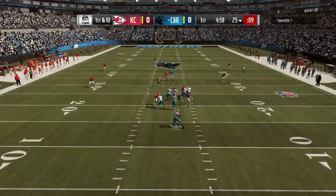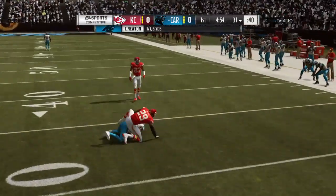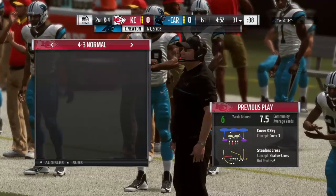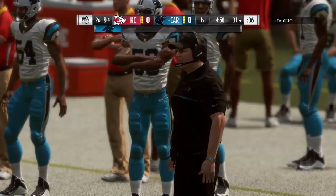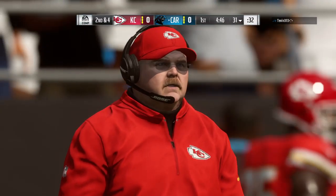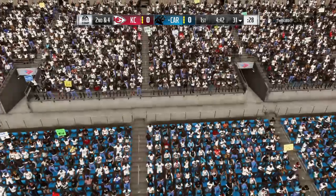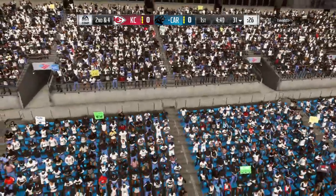On 1st and 10, Newton. Throwing right, and that's complete. And they'll take him down at the 31-yard line. A gain of 6 there on 1st. One thing we do know, he's going to get his catches. So as they move forward defensively, got to continue to focus on not giving up the big play when he does catch the ball in the secondary.